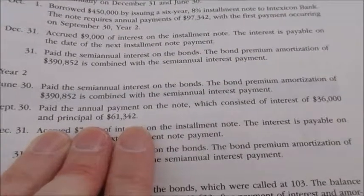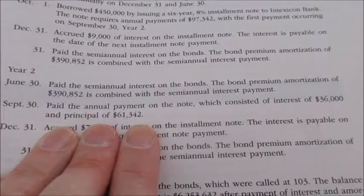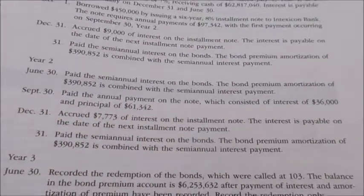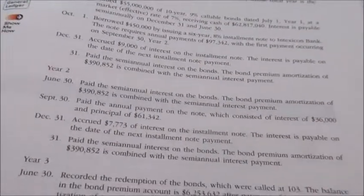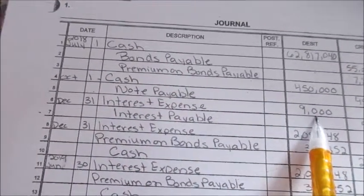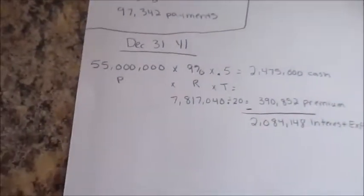Okay. Next one, on September 30th. We paid the annual payment on the note, which consisted of the interest of $36,000 and the principal of $61,342. Now that transaction sounds pretty easy, right? We got principal on a note, so note payable, interest, so interest expense, and then we paid it, so cash. But we have to keep in mind that up here on the 31st, we recorded $9,000 of interest already on this note when we did our adjusting entry. Okay, so we have a little bit of calculation to do on this one.